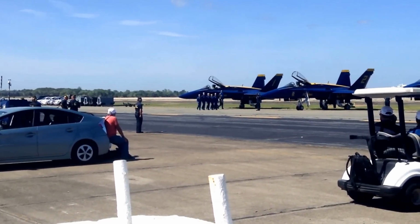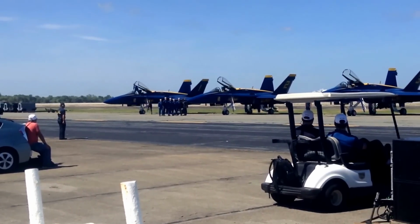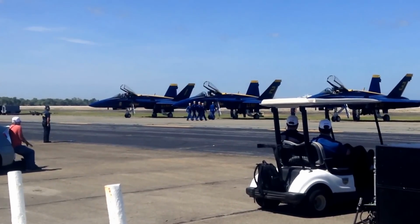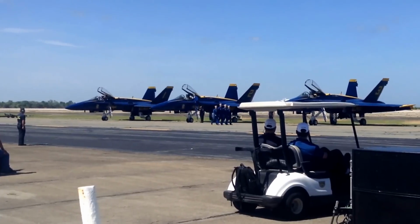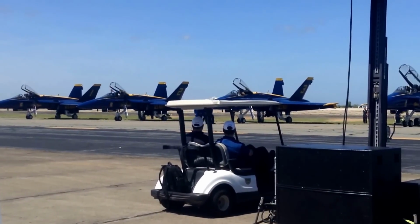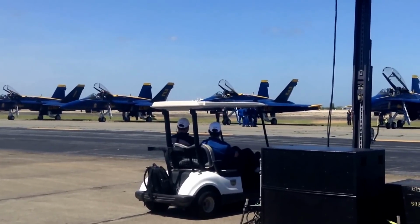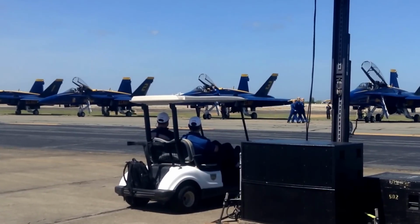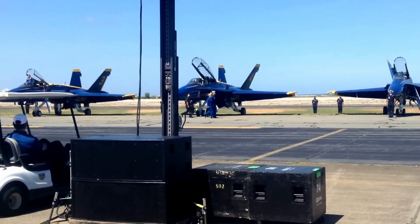Ladies and gentlemen, Flying Blue Angel number 1, the commanding officer and flight leader of the Blue Angels, from Clinton Township, Michigan, Captain Tom Frosch. Flying Blue Angel number 2, the right wingman from Honolulu, Hawaii, Lieutenant Matt Siderhoud. Flying Blue Angel number 3, the left wingman from Sedan, Kansas, Lieutenant Andy Talbot.